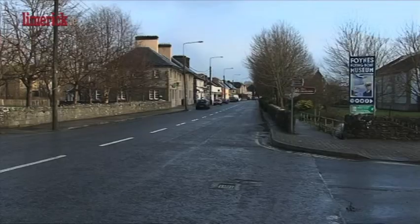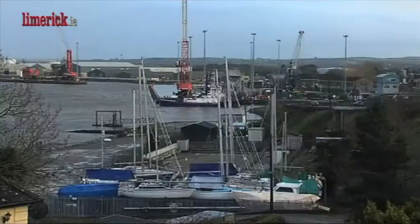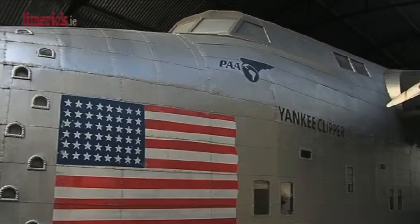The Foynes Flying Boat Museum was opened here in 1989. It was created to commemorate and to keep alive the story of the flying boats. Foynes at that time was the centre of world aviation. It was the first Shannon Airport, if you like. The purpose of the museum and the visitor experience that you get when you come here brings you right back to the early days, right up to the current day, shall we say.